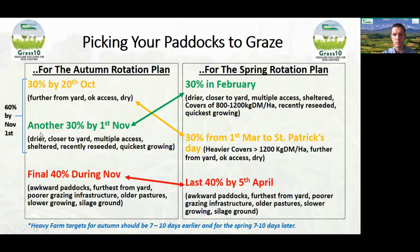Then it means that we're going to be grazing that later in the month of October, because if we graze it in the early part of the month of October, we're going to have higher cover than we want on it in February. Okay, so what we want to graze first in the springtime, or where we like to go first in the springtime, will be grazing in the latter half of November or October. Sorry, apologies. And what we're going to graze from, we'll say, 1st of March through to Patrick's Day, which will be slightly heavier covers, greater than the 1200, okay access and dry, but maybe further from the yard.